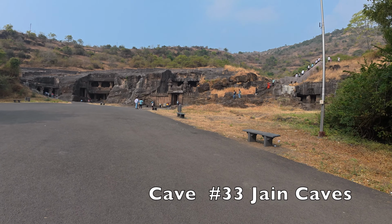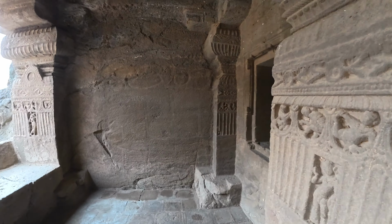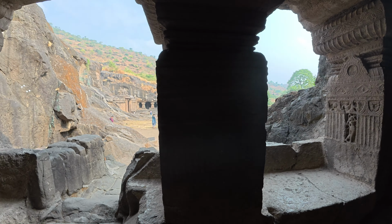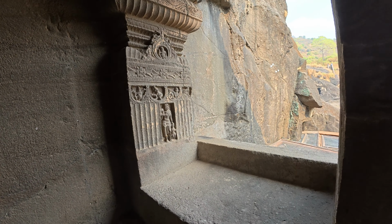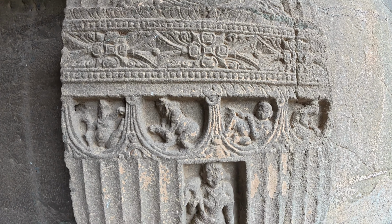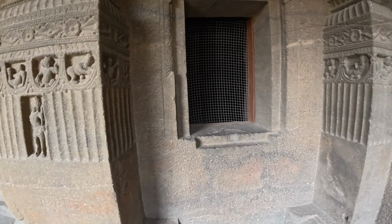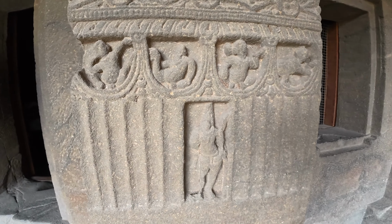More than a kilometer away, at the northern spur of the ridge, there are the Jain excavations 30 to 34. Jainism was founded in the 6th century before Christ, at the same time as Buddhism, though its early beginnings go back a few hundred years.